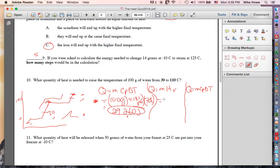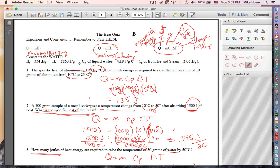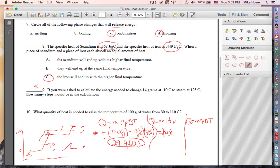Okay, so the grams hadn't changed, had it? What was that? It was 100 grams. And the heat of vaporization is the same heat of vaporization we used earlier. It is 2,260. So if I multiply 100 times 2,260, I get 226,000 joules.